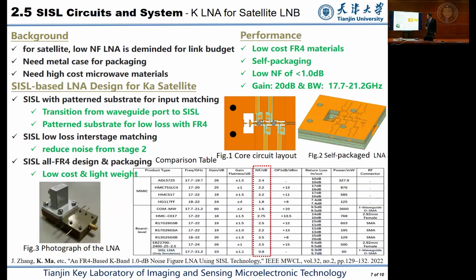And we also propose a CISO-based millimeter wave circuit system. Here we give an example. We use the CISO to design the K-band low-noise amplifier for satellite LNB applications. As the background, we know that for satellite applications, for better link budget or coverage, we need a very low noise figure, low noise amplifier. And the traditional LNB needs a metal case for packaging and high-cost microwave substrates.